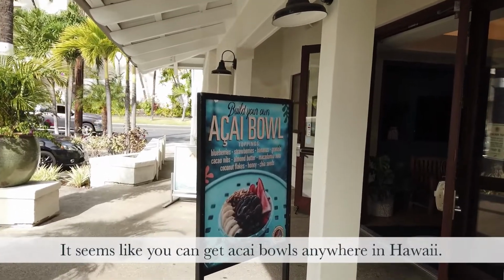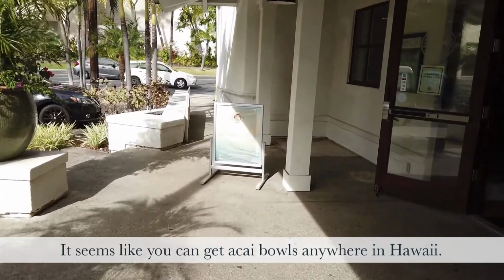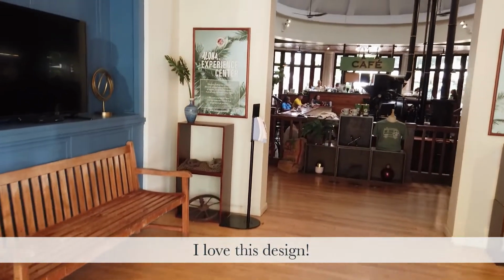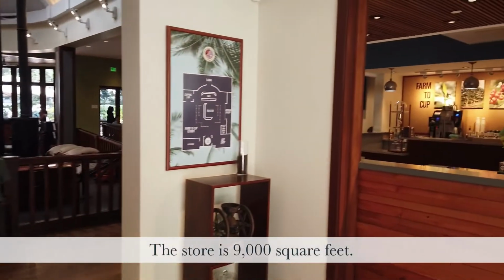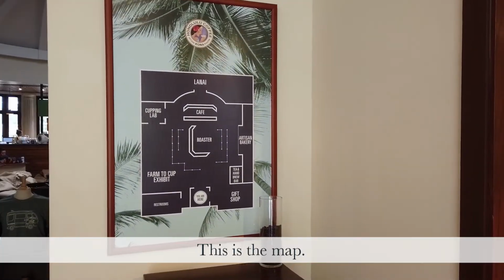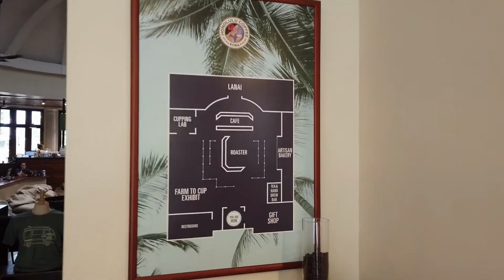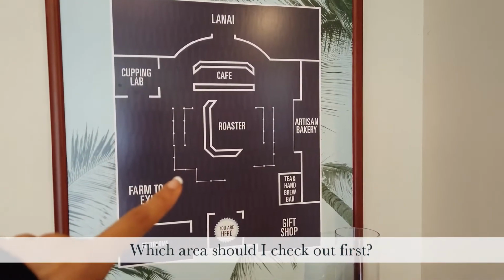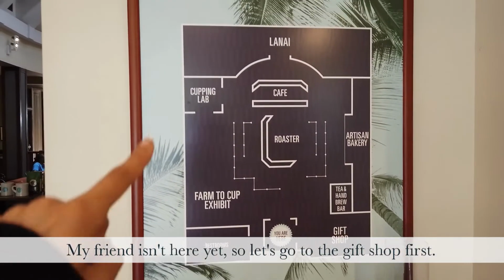It seems like you can get acai bowls anywhere in Hawaii. I love this design. The store is 9,000 square feet. This is the map. Which area should I check out first? My friend isn't here yet, so let's go to the gift shop first.